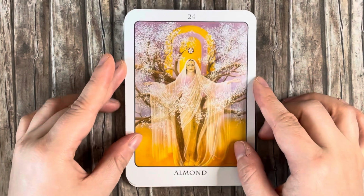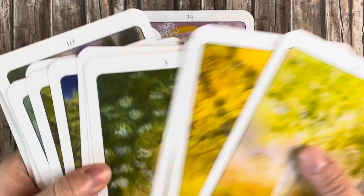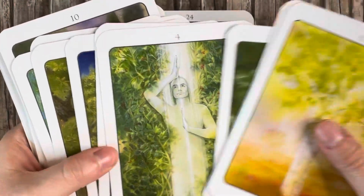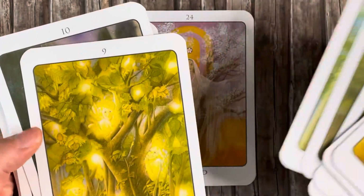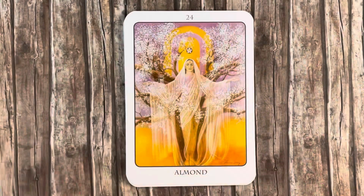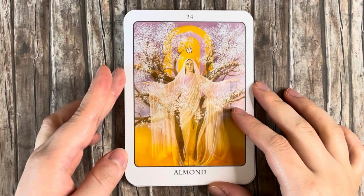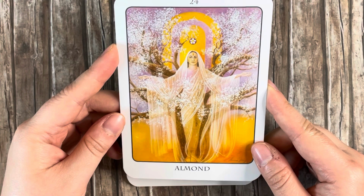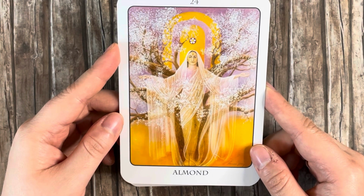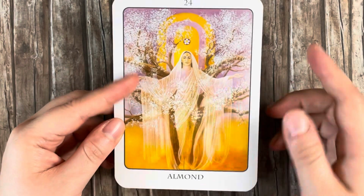Almond. So we're jumping now. It feels like so far it's kind of been centered on trees that are found here up north. And now we've kind of gone around the world in the almond tree. She is so pretty. Oh, this is the artwork on the box as well.